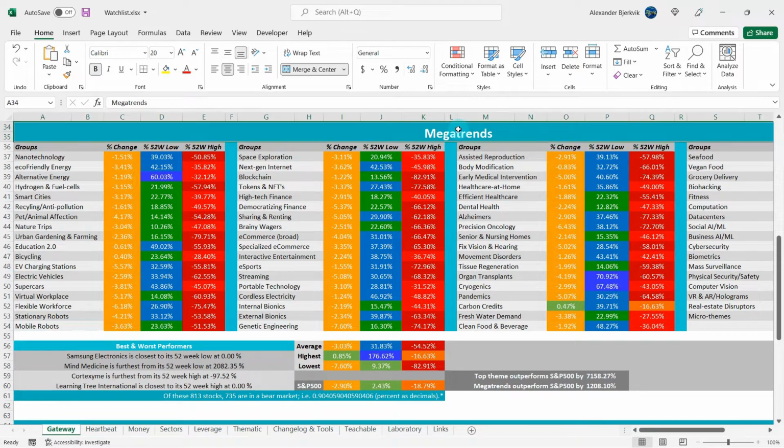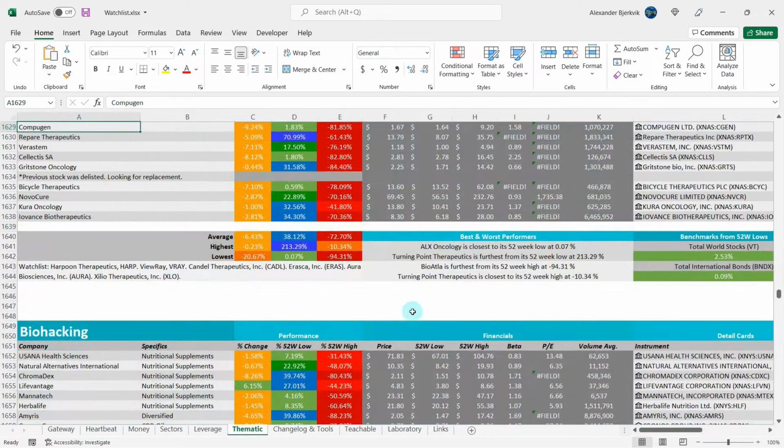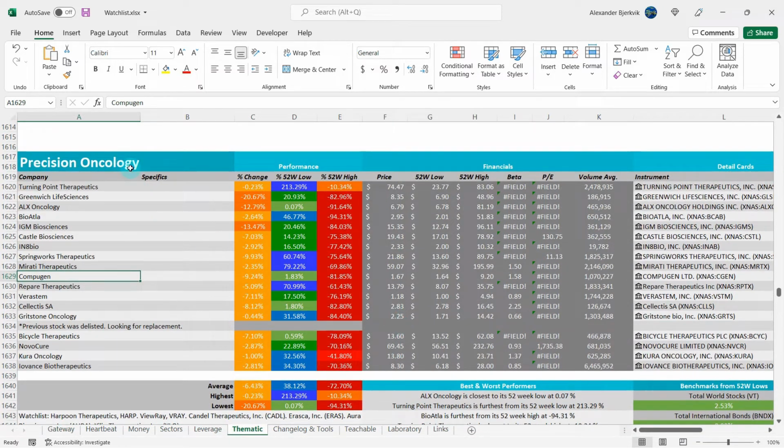So here we have the megatrends. On average, they are very substantially outperforming the S&P 500 from the lows. We will now look at a theme that I call precision oncology. So here we have it. Oncology is a scientific word for cancer science.